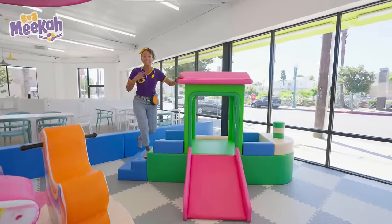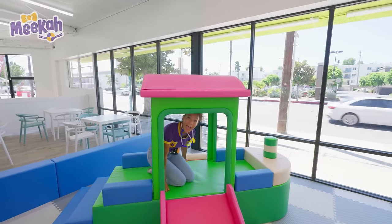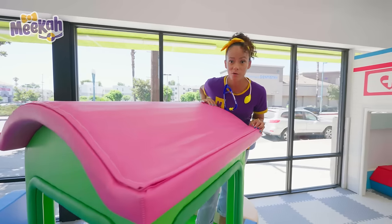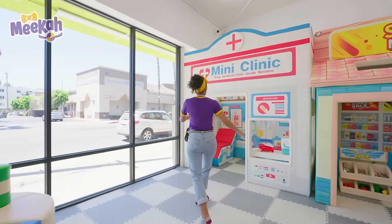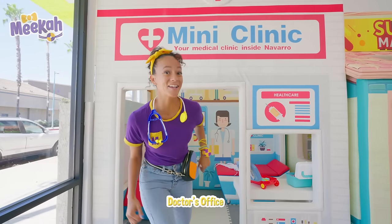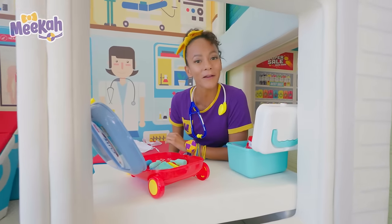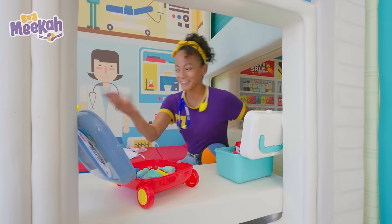I wonder where this stethoscope goes. Oh, look at this cool thing. Oh, hello. Oh, let's look up here. I don't think this is where our stethoscope belongs. It's really fun though. Whoa. Hey, look! Mini clinic! We found it! This is a doctor's office. The stethoscope definitely belongs there. Come on! Whoa! Oh, hello, welcome. Do you have an appointment? Yep, you're right there. Come on in.